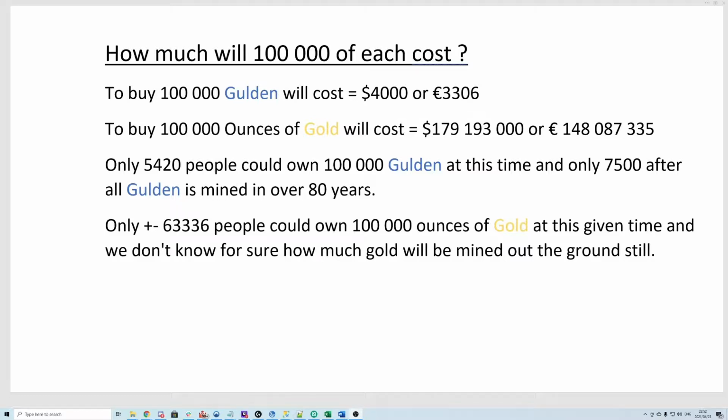Important stats. Only 5,420 people could own 100,000 Gulden at this time, and only 7,500 after all Gulden is mined in over 80 years. But obviously, most people that own Gulden will own between 1 and 5,000 Gulden.